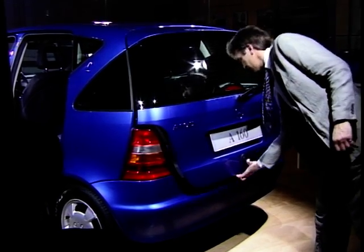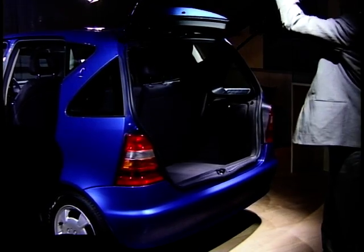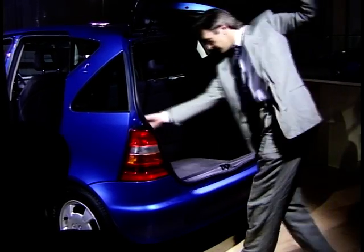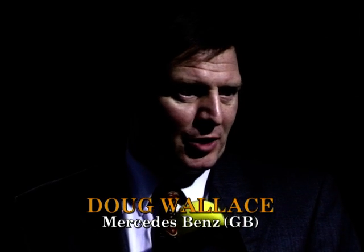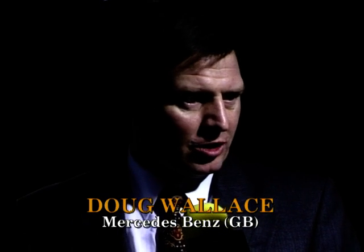You've got an incredible customer loyalty as a company anyway. Do you feel that this will happen? You'll get people buying this as a second car, maybe a car for children? Very much so. We'll get younger people into buying this car, people who perhaps at the moment can't afford to get onto the Mercedes ladder. But yes, this will be their entry level, so it'll be very good.